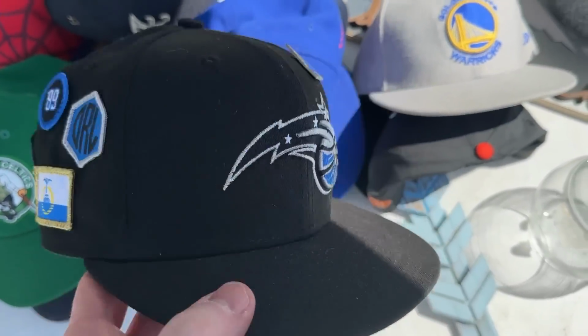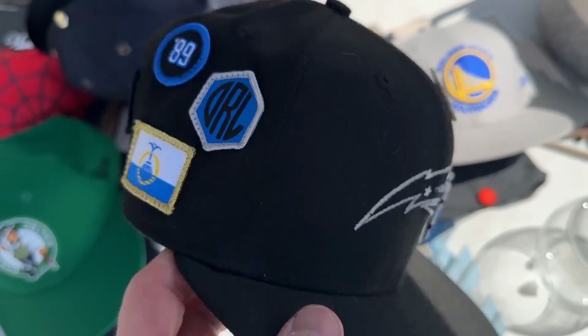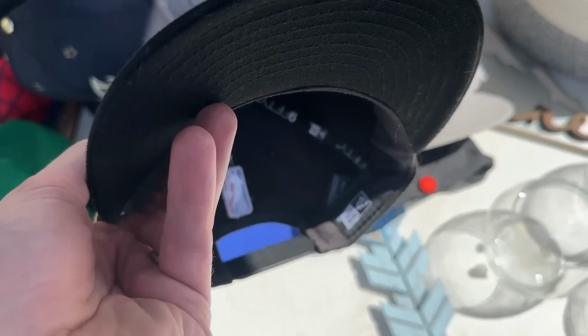Brandon was Larry Bird a couple years ago for Halloween. I like this magic hat with the patches and stuff. It's cool. Did you give him stills for that costume? No. I'm gonna pick this up. Basically, what he did was he wore.